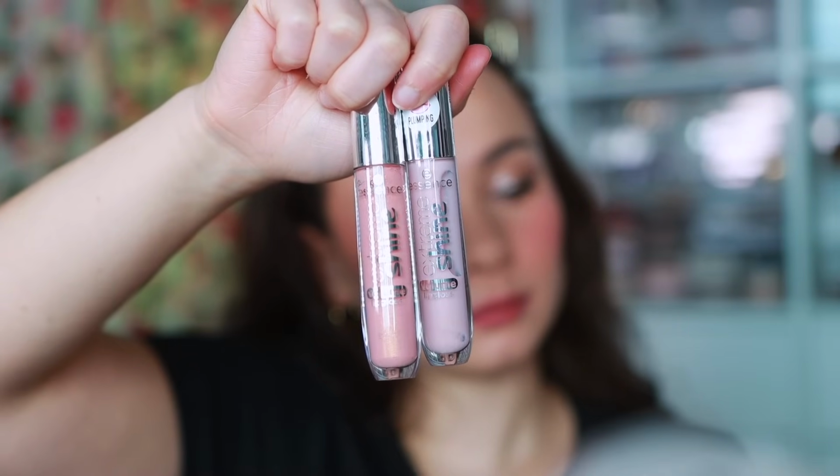A drugstore lip gloss that I've really been enjoying from Essence, the Extreme Shine. So they're dirt cheap because they're Essence. These have more of like a metallic finish to them, but it's really pretty and really glossy and glowy. They don't look as pretty, I would say, on their own. You need like a base color with these, but I've been enjoying these.